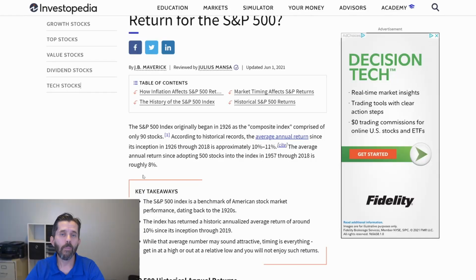Now the question might arise, where do I go to get 8, 9, or 10%? Well, let's take a look. So right now I'm on Investopedia.com, and the S&P 500 index originally began in 1926. From 1926 to 2018, the average rate of return was 10 to 11%. That's pretty awesome. However, from 1957 through 2018, that's been 8%. So where do you go to get 8, 9, or 10%? Well, you can do that just with the S&P 500, which, by the way, is an index that's pretty common and pretty well known.